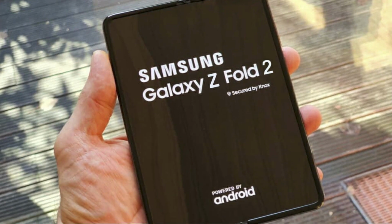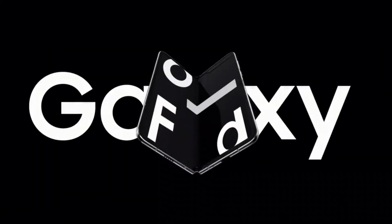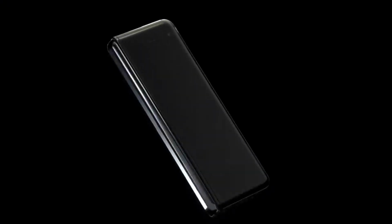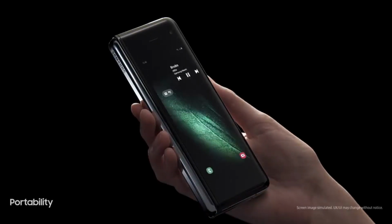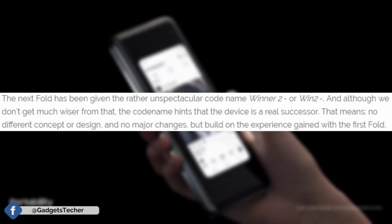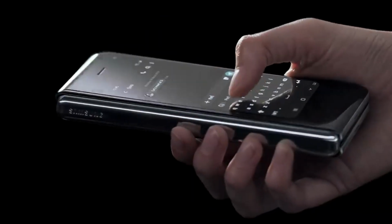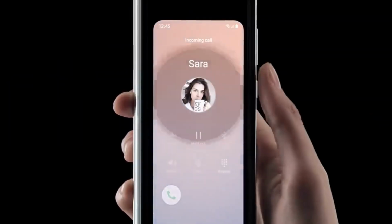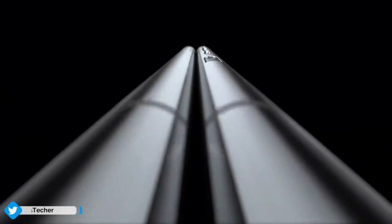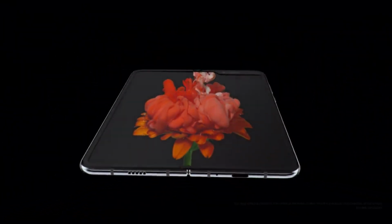Other than the name, a Dutch-based publication has shared some initial information on the Galaxy Fold 2. This publication has revealed that the Galaxy Fold 2 is codenamed Winner 2 or Win 2. The original Galaxy Fold was codenamed Winner. With a similar codename as the predecessor model, there is a possibility that the Galaxy Fold 2 may arrive with a design similar to the original Galaxy Fold, meaning we won't be seeing any major, any breakthrough difference in the Galaxy Fold 2.